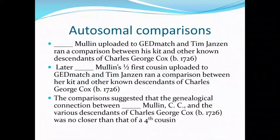The next thing I moved to after we did the initial Y chromosome analysis was I went ahead and started to do some autosomal DNA comparison. Mr. Mullen uploaded to JetMatch, and from there, I was able to run the comparisons between all the known descendants of Charles George Cox, born 1726, and Mr. Mullen. So George Cox, who was tested, and my mom are both descendants from Charles George Cox. And I just figured that out maybe 1 to 2 years or so ago.